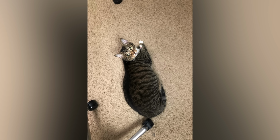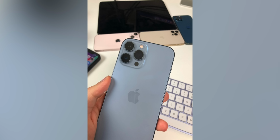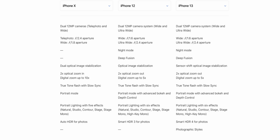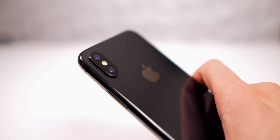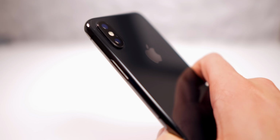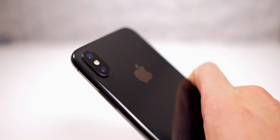Now, don't get me wrong, the quality is not bad on the iPhone X, but when you compare it to the iPhone 11, 12, and 13, you will notice a substantial difference in practically every lighting situation. So we have dual 12 megapixel cameras, a telephoto, and a wide angle lens, but like I always say, it's not about the megapixels on smartphones. It's all about the post-image processing, and the good stuff came after the iPhone X. It came like with the iPhone XS and then the iPhone 11, and I'm mainly talking about Smart HDR and Deep Fusion, both of which make a massive difference in quality.